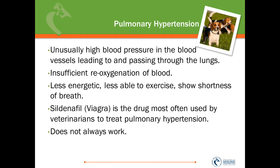Pulmonary hypertension is unusually high blood pressure in the blood vessels leading to and passing through the lungs. And in dogs that have pulmonary hypertension, we see insufficient reoxygenation of blood. These dogs are less energetic, less able to exercise, and show shortness of breath. Sildenafil, also known as Viagra, is the drug most often used by veterinarians to treat pulmonary hypertension, but the problem is it does not always work.